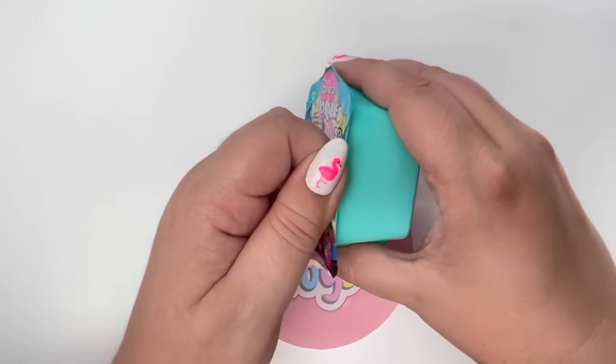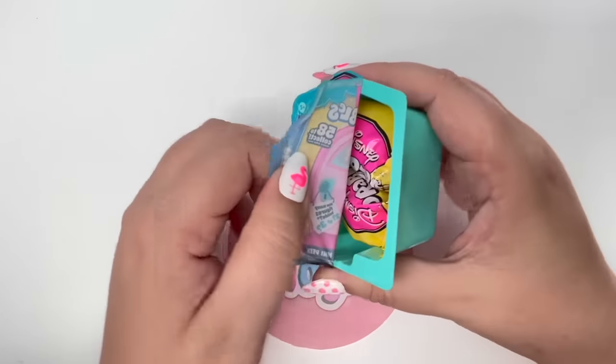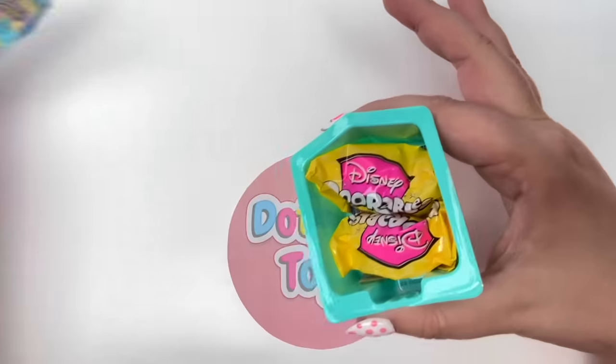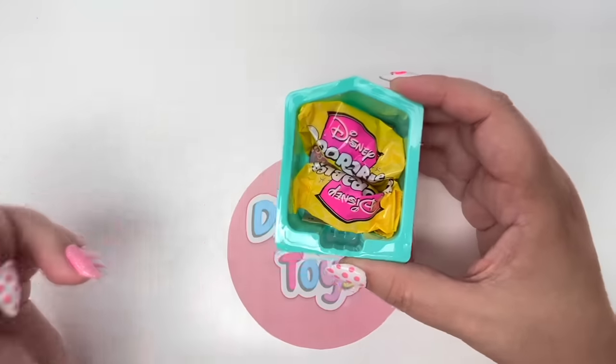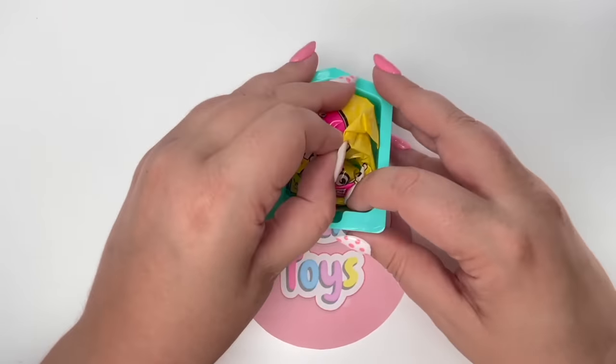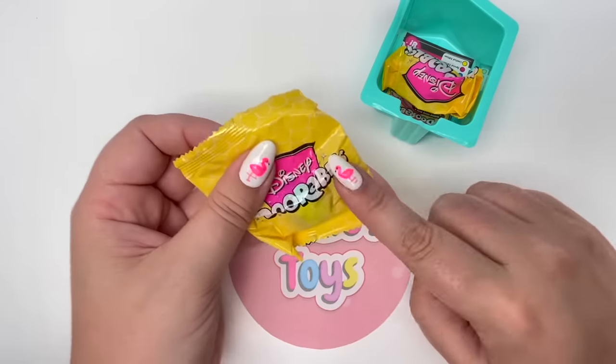So here's the thing, you guys. These used to be $3.99. And when I went into Target, they were $4.99. On the Target app, it says $4.59. So when you buy these at Target, you're gonna go up to the cashier and say, hello, the sign says $4.99, but they're $4.59 on the app. May I have a price adjustment? And they'll do it because they did it for me.